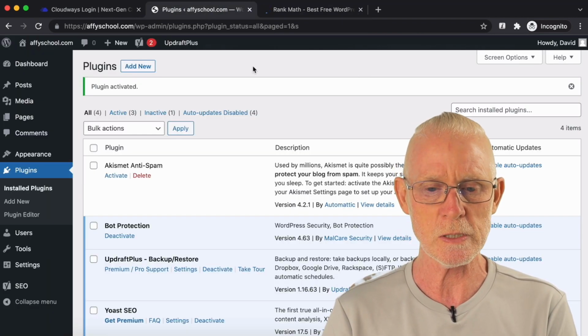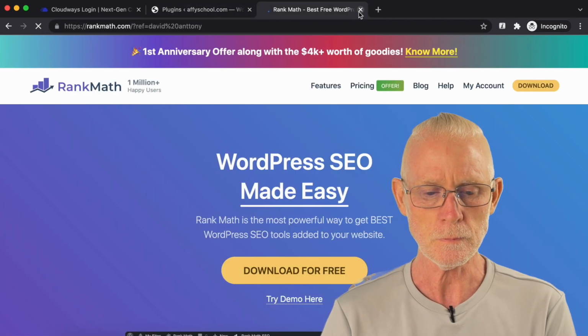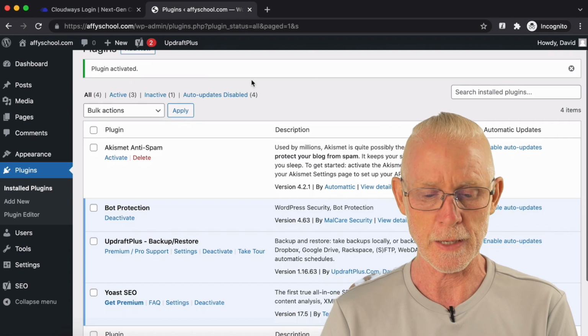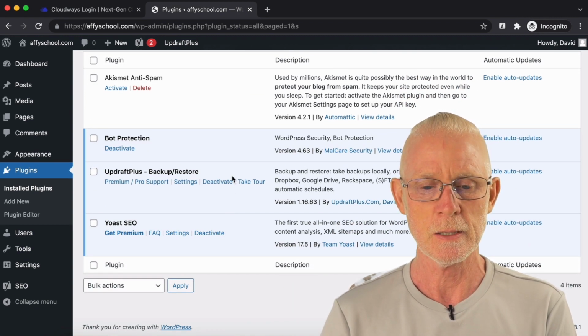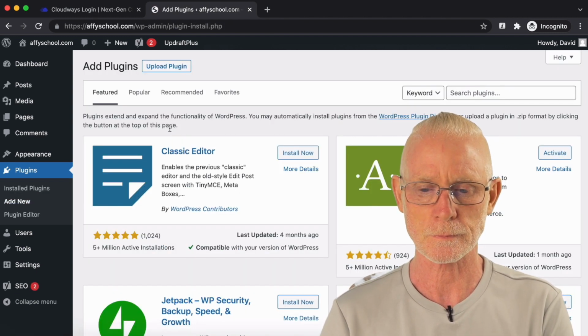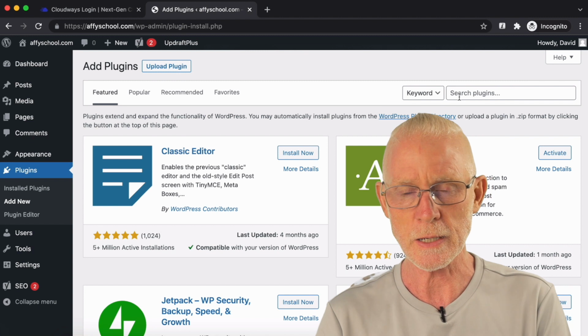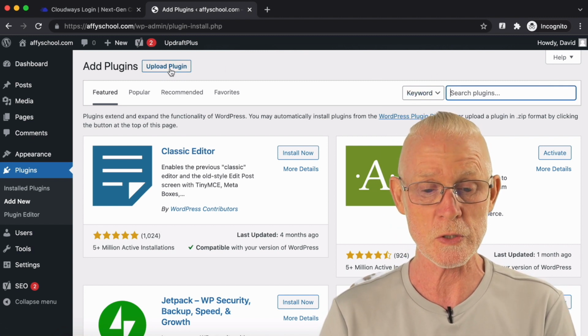So now we've got Yoast installed. I'm going to close that down for simplicity. And we're going to configure that in a second. Okay, we're going to now add another plugin. Now this is a paid plugin. And you can't get it through this box over here. You need to upload it manually once you've purchased it.